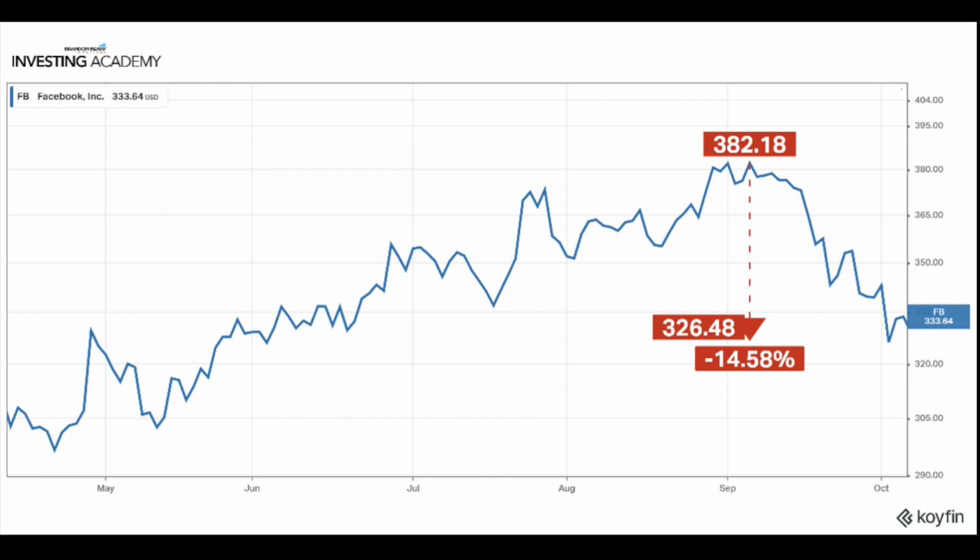Speaking of choppy markets, if we look at the recent chart on Facebook, we'll see a significant pullback, and they peaked out early in September. But since then, up until the time that we bought, the stock had dropped almost 15%. And in and of itself, that's not a reason to buy a company. There could be very valid reasons, but it's pretty clear this came about mostly because of all the negative press that was coming out about Facebook.